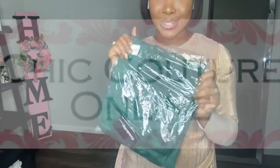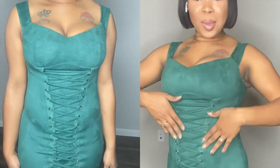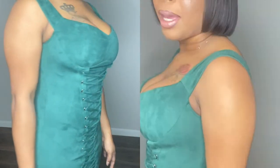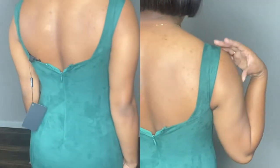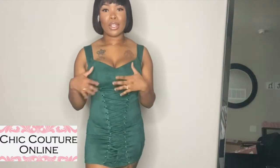And this is it. The Hunter Green dress. Let's try it on. It's called the Liliana Lace Up Suede Dress. And as you can see, it's laced up and it is suede. And I would rate this at a 6 because I got a small, but as you can see in the back, I wasn't able to zip it all the way up, but that's probably because of me wearing a 36 triple D. And I know y'all hear me breathing hard.